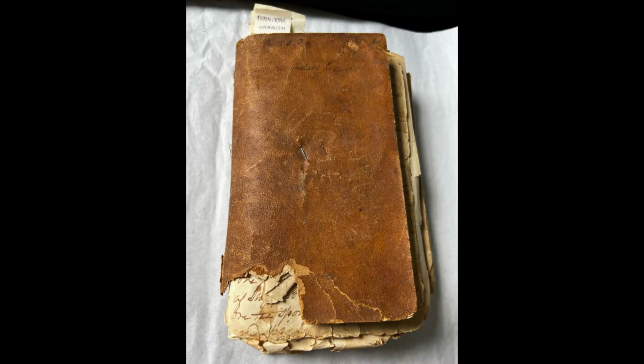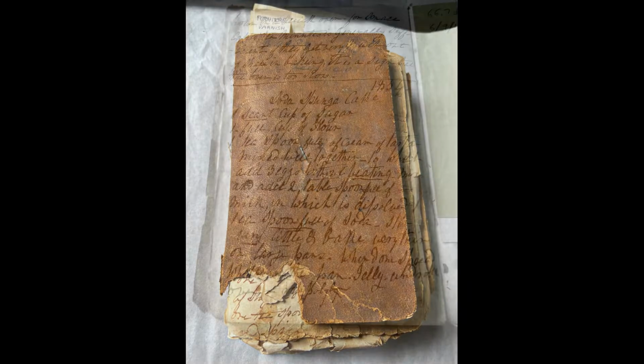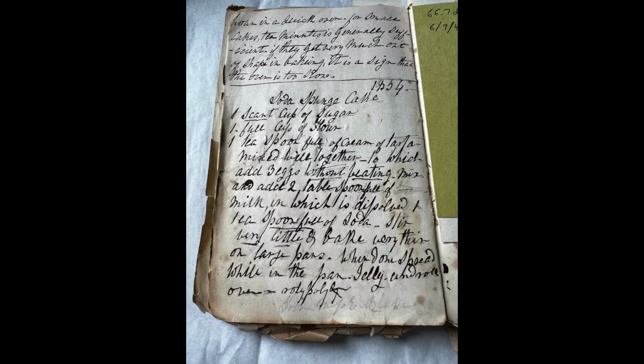This book has been handled and used quite a lot in its 170 plus years, and that attention has left its mark. A bit of the cover is missing, and the pages are fragile and dog-eared. But overall, it is in decent condition and mostly still legible. We are so lucky to have this little gem in our collections.